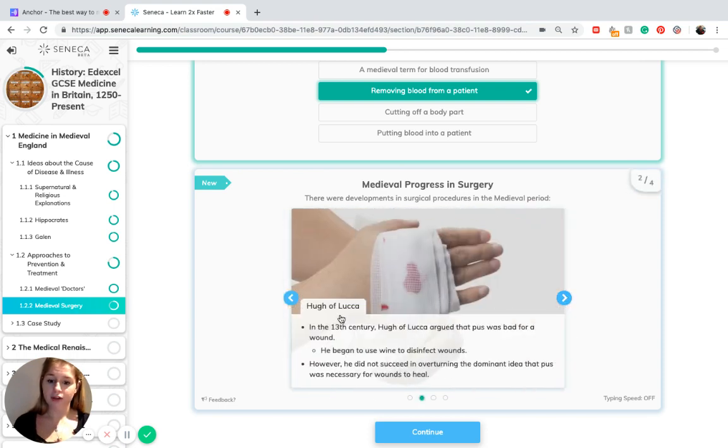Then Hugh of Lucca. In the 13th century, Hugh of Lucca argued that pus was bad for a wound, and he began to use wine to disinfect his wounds. However, he did not succeed in overturning the dominant idea that pus was necessary for wounds to heal.